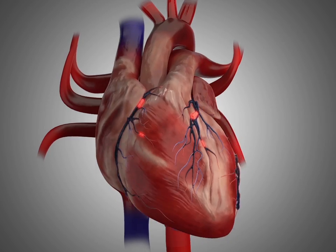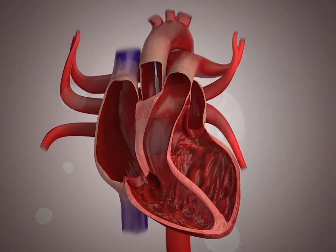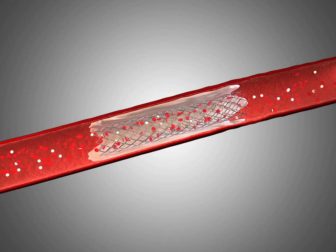Once a blockage is identified, another small catheter with a tiny balloon at its tip is placed across the blockage and then inflated, pushing the blockage away into the artery walls. A stent is then expanded and left in your artery to keep the bloodstream flowing well.